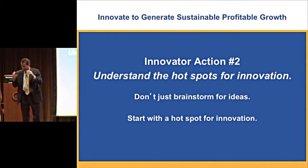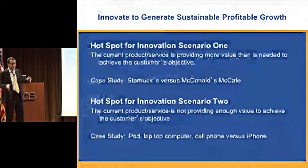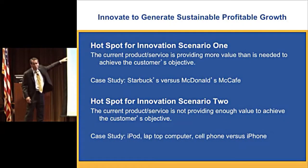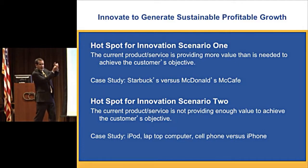So I'm going to take that idea and dive down a little bit farther. If you look at the bottom half of page 1 of your handout, I want to look at 2 scenarios. Hotspot for innovation scenario 1 is where the current product or service, whether it's yours or your competitors', is providing more value than the customer needs to achieve what he or she wants to achieve. When that happens, the opportunity for innovation is to create a product or service that provides less value, but does it at a lower overall cost to the customer, whether it's a lower cost in terms of time, or energy, or money on the part of the customer.